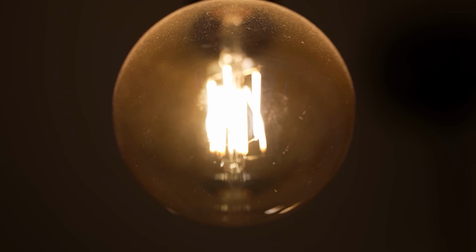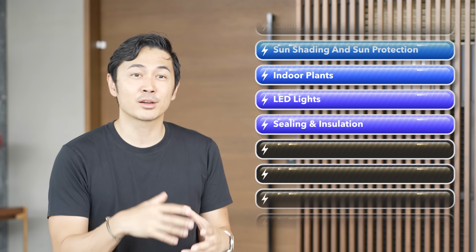Next, we have changing your lights to LED lights. So this is not a very, I would say, big deal when it comes to heat. Merong mga konting contribution. You know how light bulbs get very warm? By changing it to LEDs, mas cool yung LED eh. So that helps a little bit. But I think the biggest benefit for this would also be when it comes to energy saving, when it comes to the home itself.